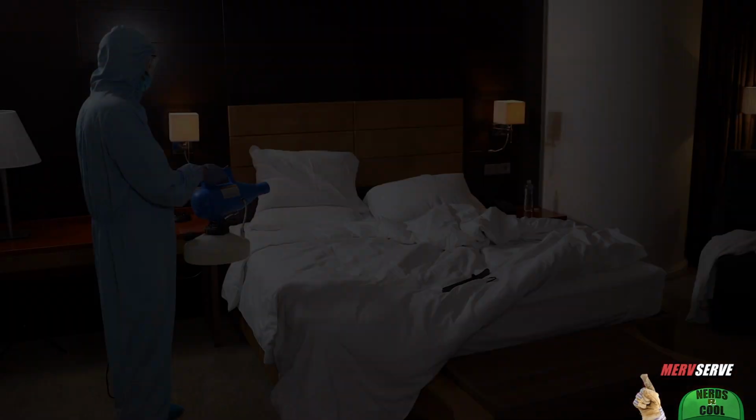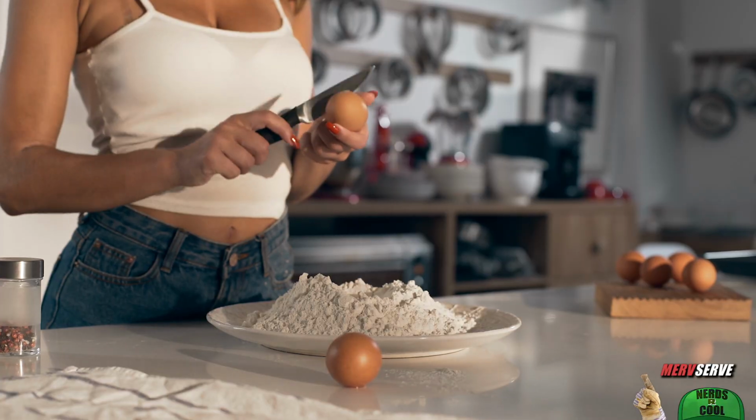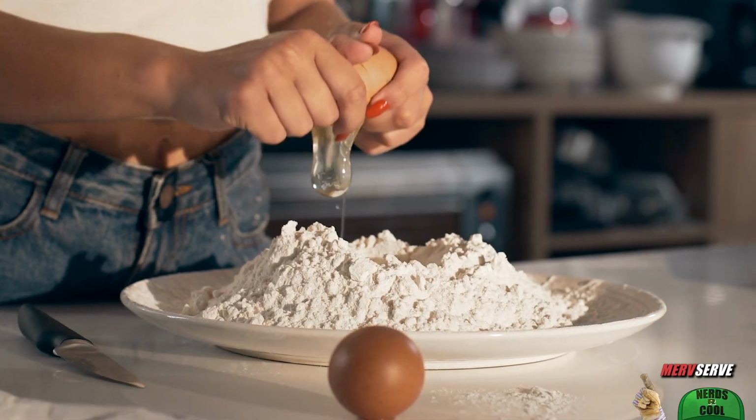The number 4 reason to wear gloves is gloves do protect you against communicable diseases, which if you're working in a bathroom or a kitchen, why not wear gloves?